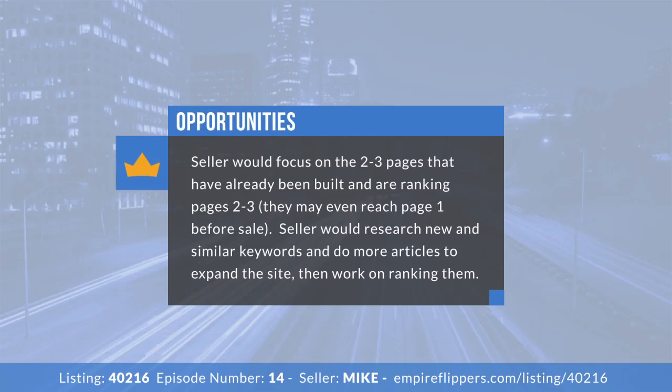There is a break-even point, though, at which getting those opt-ins and having that email list becomes more valuable. So you take a short-term loss for a long-term gain. I think that would be a long-term strategy and a long-term play here.